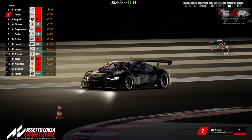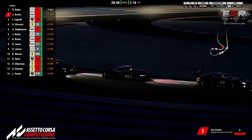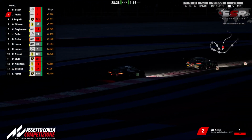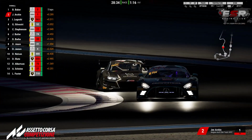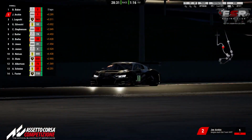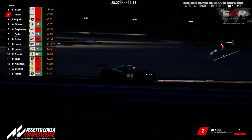I wonder where these guys are going to get the pass. Obviously, the main place would be to get a run out of that kind of turn at the end of Sector 1, get the big run down the back straight, and then sweep by on the right-hander. But with Baker getting such a good launch down that straight, it's going to be hard. Well, passing at not Zandvoort.